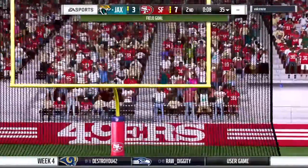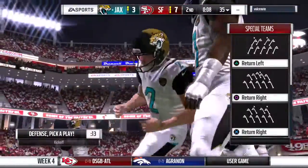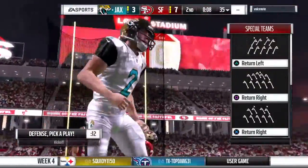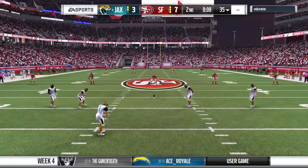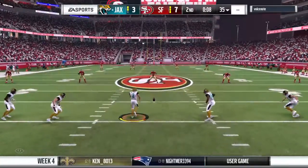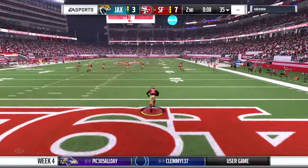And Myers able to knock it through, and they are on the board, but still trailing. It's 7-3. So a field goal here. They're still down, but they put a dent into that lead before the break. And that's got to feel good because now they've seen that they can put some more points on the board, and that gives them a whole second half to get back to where they want to be, and that's in the lead.